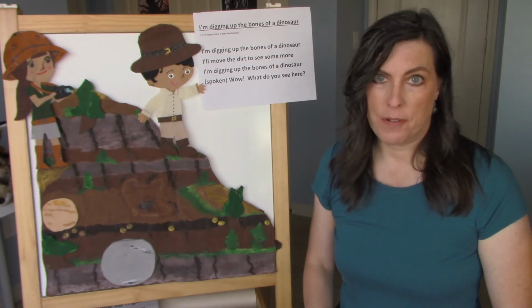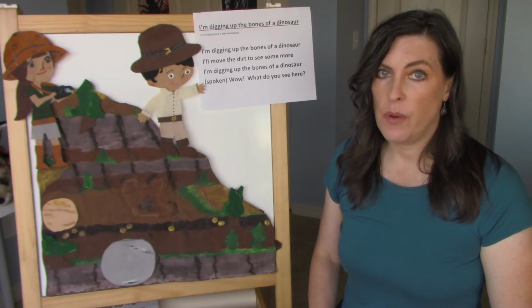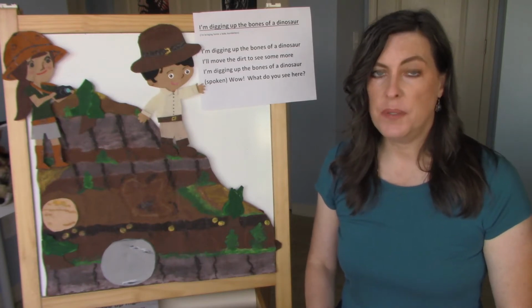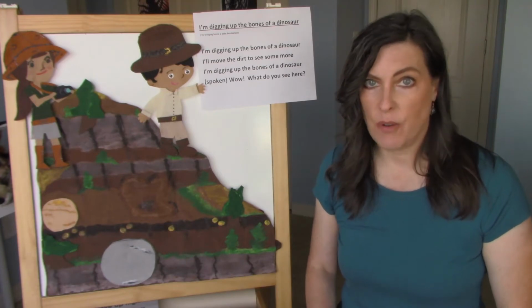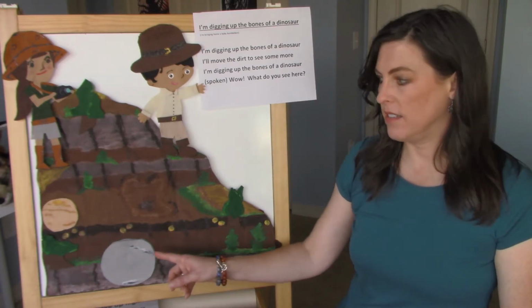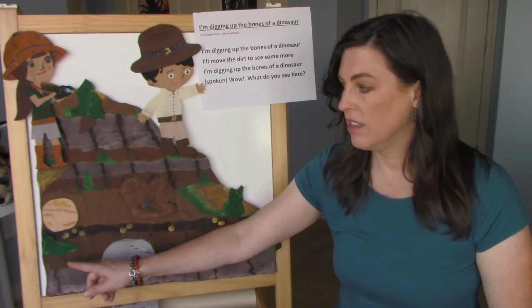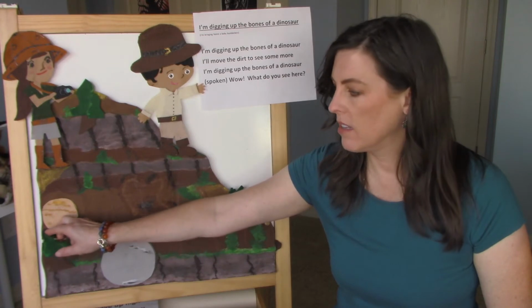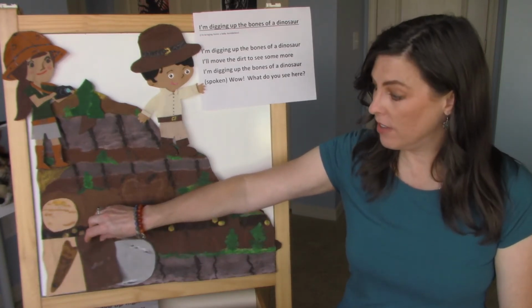Let's dig some more. I'm digging up the bones of a dinosaur. I'll move the dirt to see some more. Whoa. Do you think there's something in the layers of dirt here? Let's take a look. Oh, a T-Rex tooth.